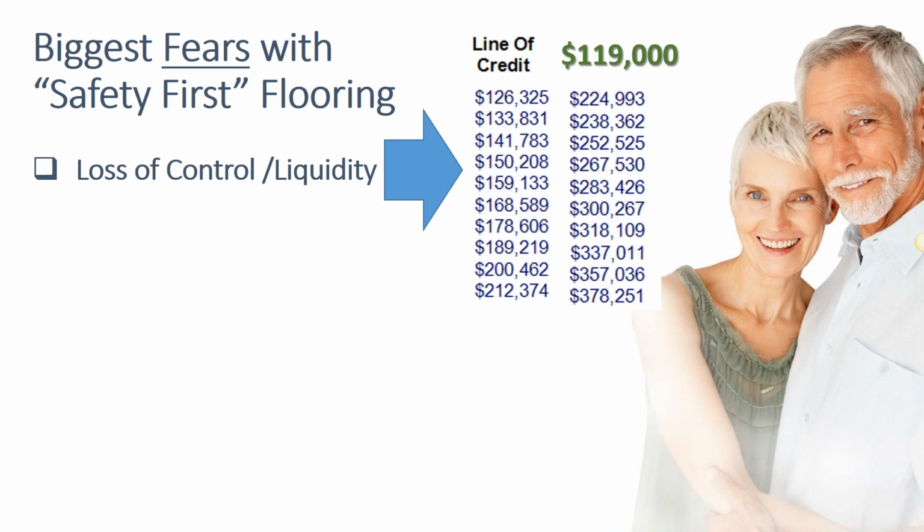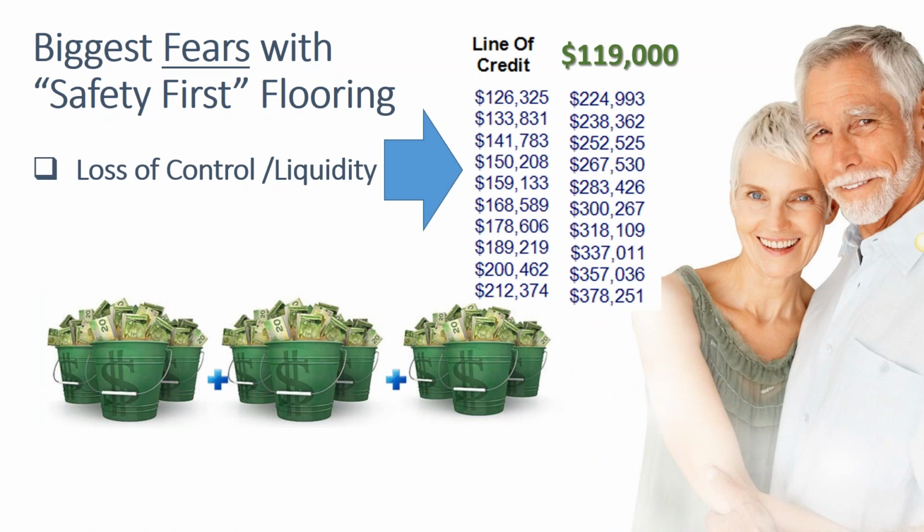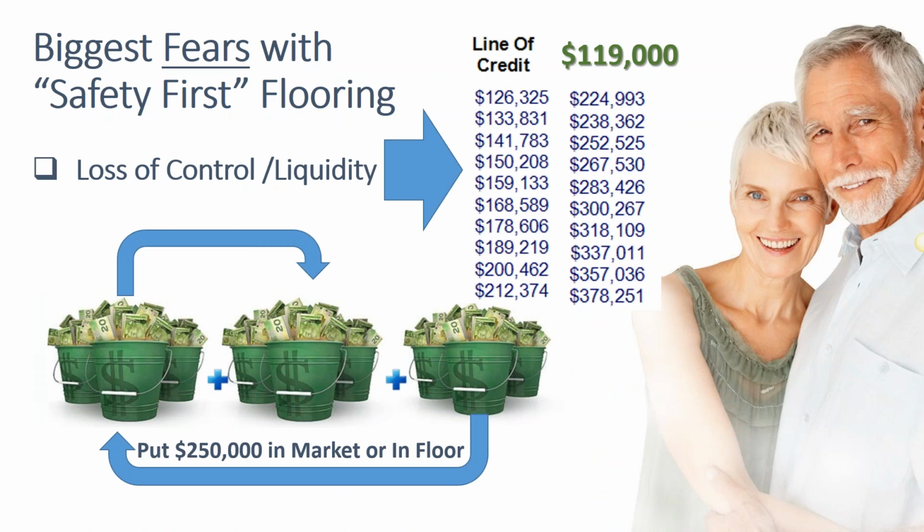Now, remember, you established a $119,000 line of credit for them. You see that on the right-hand side. So that means you have given them, look at the liquidity. This is 5, 10, 15, I think 15, 20 years. Look at the liquidity you've given them. Now, the 2 types of liquidity.